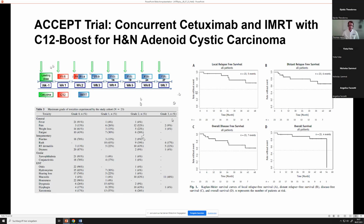the toxicity rates were quite favorable. Nonetheless, there were a little bit higher rates of radiation dermatitis than expected. So grade 3 dermatitis of 22% and grade 2 of over 40%. So the trial didn't quite meet its predefined feasibility endpoint. It was also a small trial with only just a little bit over 20 patients.